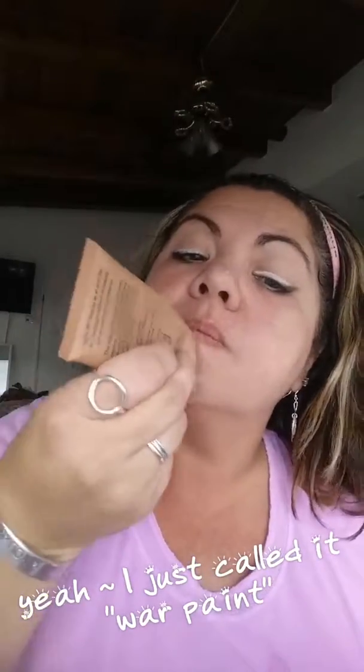It would help if I had some in there. So there, and then the other great thing is if you want to use a darker color, you can actually contour. So you could do that whole highlighting and contouring trick.